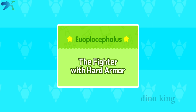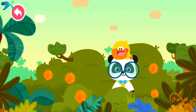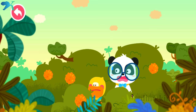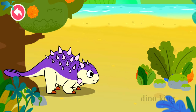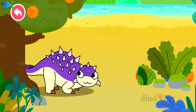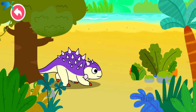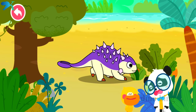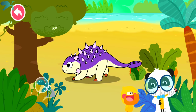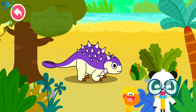You're with hard armor! Hey! Huh? Is it an earthquake? Large tortoise! That's not a tortoise. It is a dinosaur with back armor. Let's check out its name.